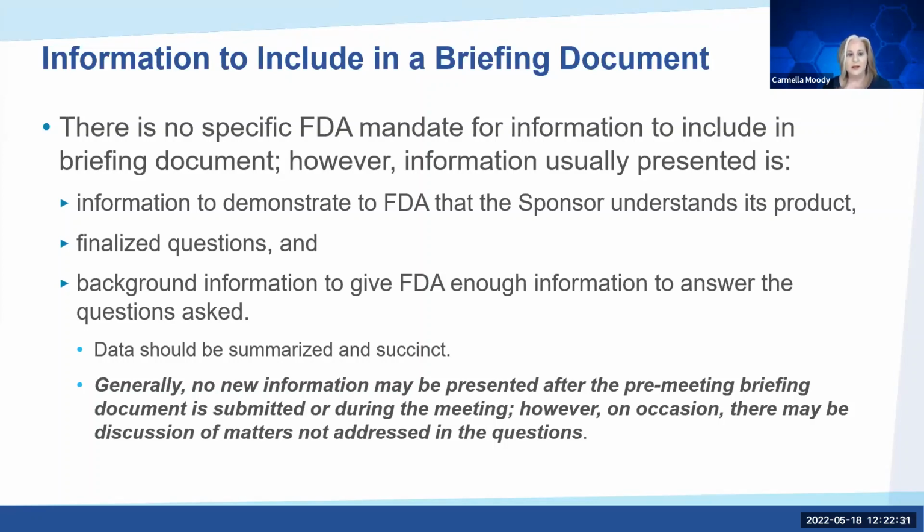And then again, you want to be very judicious about the information that you include. You want your data to be summarized and succinct. You want to use flow charts. You want to use any sort of mechanism that you can to help the information that the FDA is reviewing to flow.